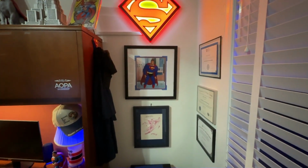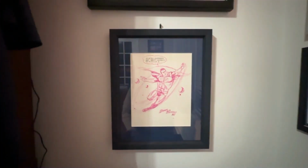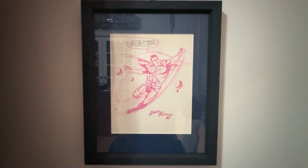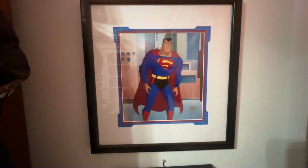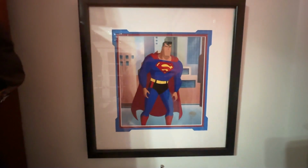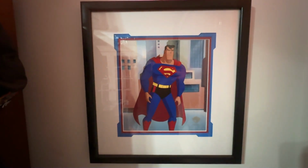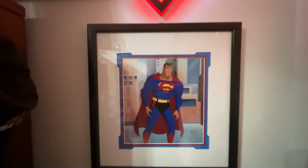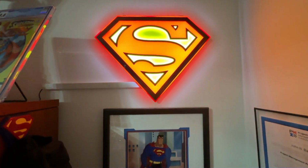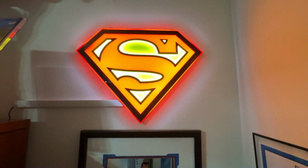Turning attention to the back corner of my office here, the piece on the bottom is an original sketch by Wayne Boring. Then I have a Superman animation cell. This is from The Little Lost Girl. I don't remember if it was part 1 or part 2. It was a 2-part episode from Superman the Animated Series, but an animation cell, Warner Brothers. Then, of course, I've got the Sideshow LED light. I actually have a second one of these in my home basement that's in the gym.